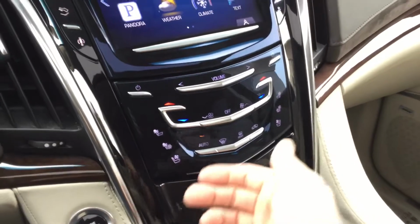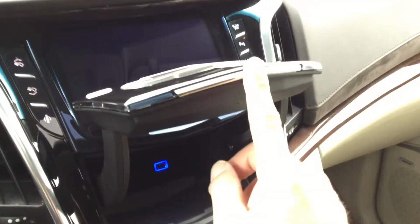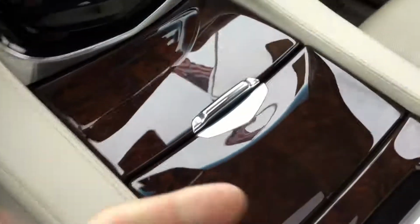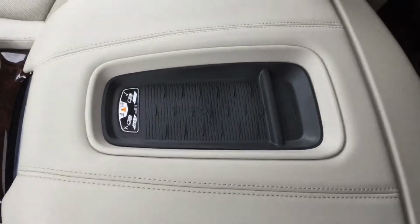With Cadillac, there's a neat little compartment in here. You just touch this right here, it pops open. You can plug your phone in there, put a wallet in there, anything you like. Again, custom wood grain throughout, cup holders right here as well. Now you do have the wireless charger right here. Plenty of space back here for your passengers.